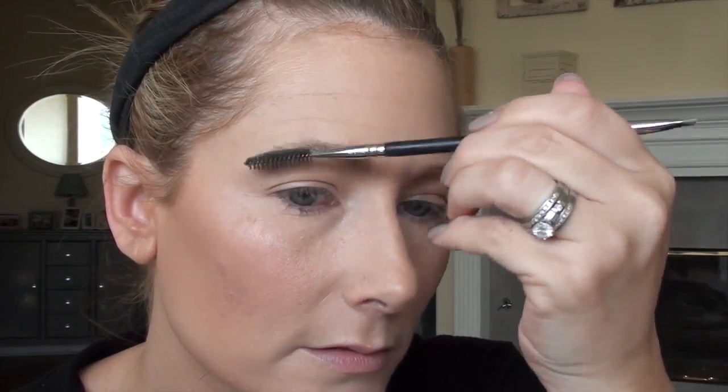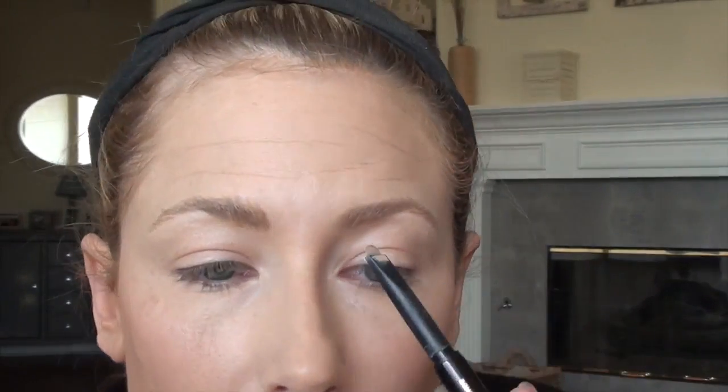Okay, the Hourglass Brow Arch in Blonde. I go back and forth between using that one and the Anastasia Brow Pencil. And here's the deal. They're kind of both awesome. The issue I have with the Anastasia one, the con, is that I have snapped that sucker in half twice.